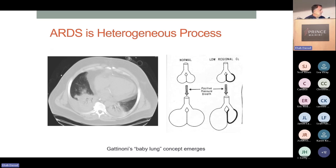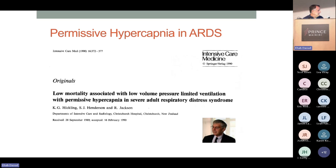Air delivered under pressure is going to go to the area of least resistance, which will be the relatively normal baby lung. But this schematic shows what is presumably this part of the lung is poorly compliant and doesn't get much of the tidal volume. These areas, and this is a scan from one of our patients, are the areas that we're probably ventilating in those patients.